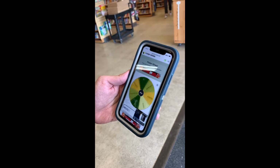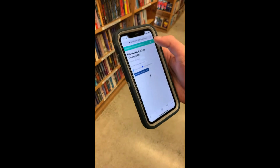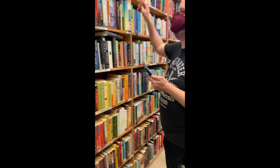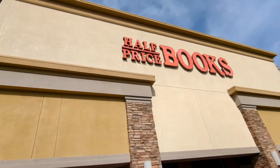So how we decided to structure it was that we had a wheel that we spun that would choose a genre or a section for us to go look in, like horror, fantasy, young adult, whatever. And then we would roll for a letter, and that would be the last name of the author that we would have to look up. And then we would roll a third time for a random number, and then we would have to pick the book on the shelf with that letter that matched that number. So, for example, horror, the letter C, and book 15. And so we went to Half Price Books today, and we did that.